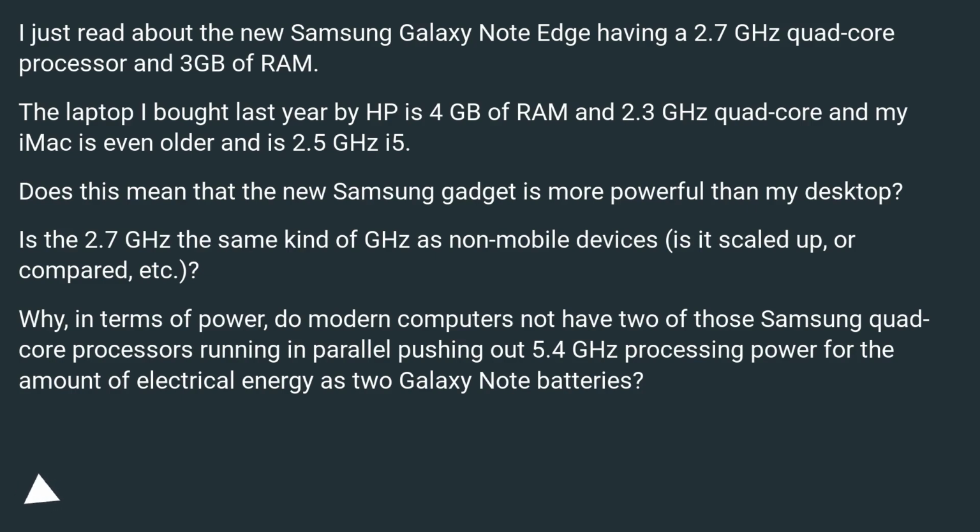The laptop I bought last year by HP is 4GB of RAM and 2.3 GHz quad-core, and my iMac is even older and is 2.5 GHz i5. Does this mean that the new Samsung gadget is more powerful than my desktop? Is the 2.7 GHz the same kind of GHz as non-mobile devices? Is it scaled up, or compared, etc.?